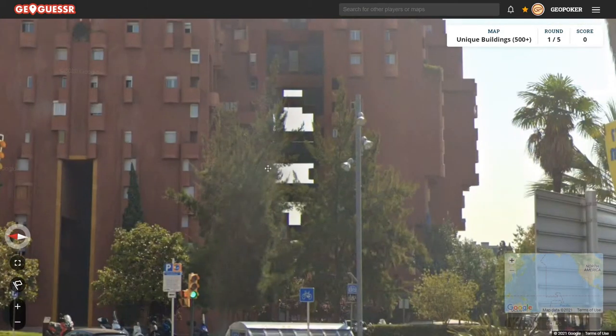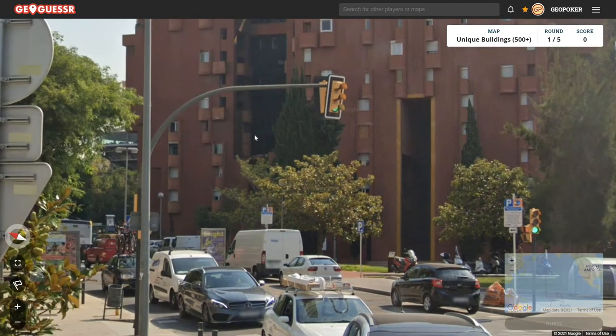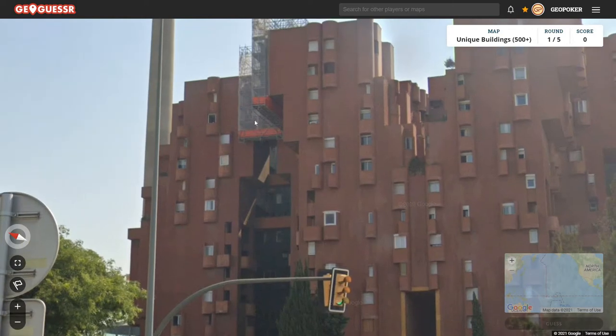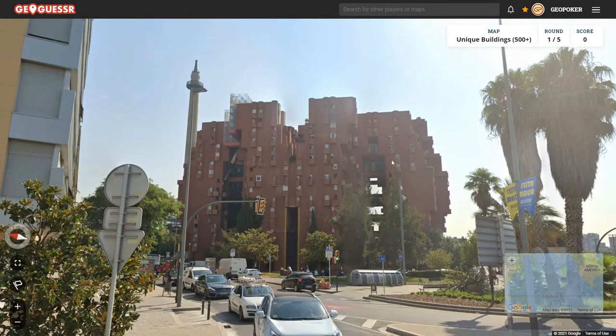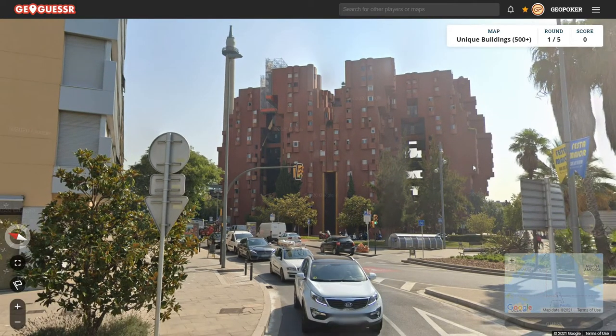I cannot tell you the architect. I'm sure there are some architecture freaks amongst you who will know immediately. I think I've seen this building before. Not in real life, but I think I've seen it before in images. It's probably quite famous. But yeah, I don't know who the architect is. Do you like it?